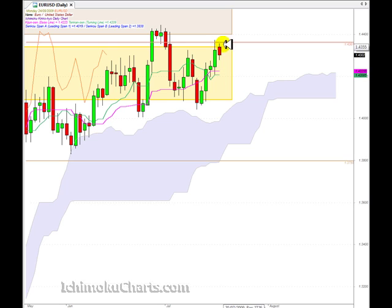In bar chart terms, it's an inside bar which raises indecision. It means that we couldn't take out the high of the previous candle, so the bulls have lost a lot of the power that they had in forcing this first time frame uptrend up on its way. But the bears weren't strong enough to push the market down below the low. So we have a bar where the high is below the previous high, but the low is above the previous low.